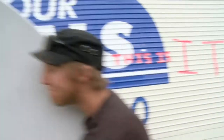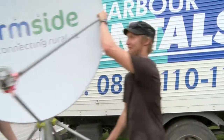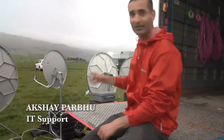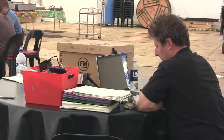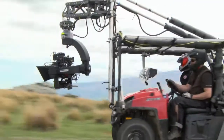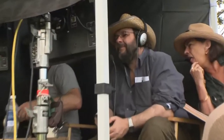We are a long way from most of the infrastructure that we know and love, so we've had to rely on satellite technology to do all of our connectivity. These are the 3 dishes that we're setting up today to provide internet for the crew. We're providing wireless and internet. We've also got a separate setup up at the director's tent that's beaming in footage from second unit that basically takes the feed coming in from the cameras, compresses it, and sends it over the internet all the way down to Peter's tent.